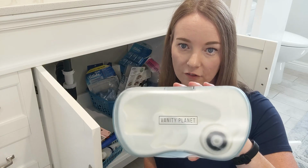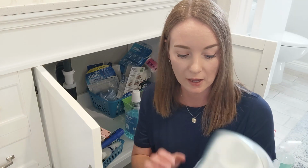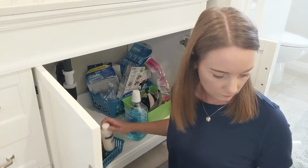This is a little container for a spin brush to wash your face. I use the spin brush every single day, but I'm not really sure why I'm keeping the container. And I never use this other brush, so this whole thing can go. It's bulky, it doesn't need to take up space.